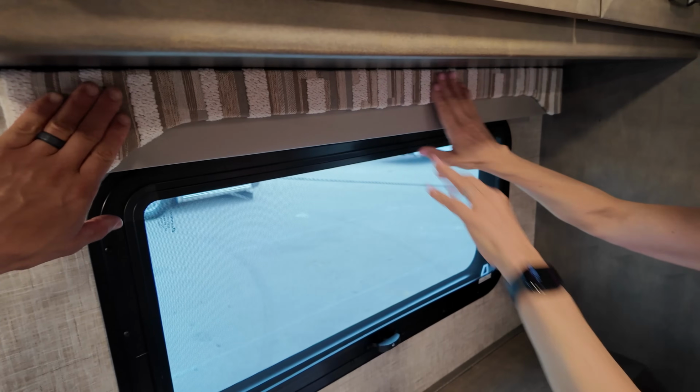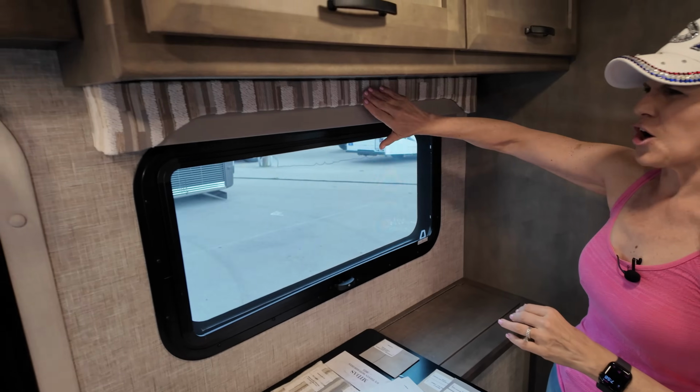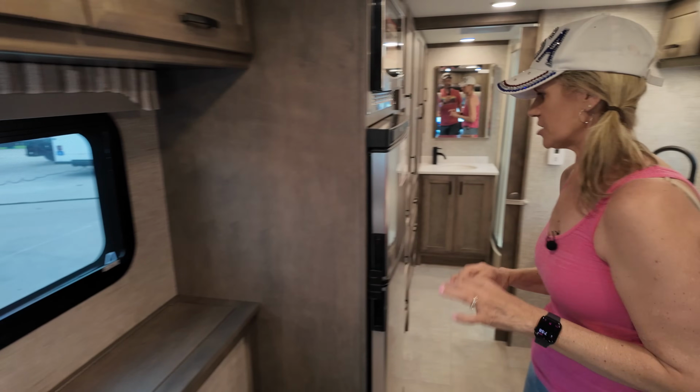Okay, next, feel this. This is really nice. It's soft. It's furry. It's like a yarn feeling almost. That's a nice touch there again.